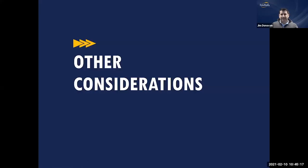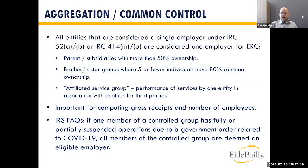All right. Some other considerations, Joe. Yeah, on the surface, this provision seems relatively simple, but as we're learning today, the more you start to peel back the onion, there's more and more layers of issues. And so we'll go through some of the other major issues that we have to consider for this. We've had quite a few questions around this topic here, and that's the whole concept of aggregation. So if you've got multiple entities that have shared ownership, do you have to combine them for purposes of the ERC? And I know a lot of companies that took PPP loans that are part of a shared ownership group had these same types of questions.